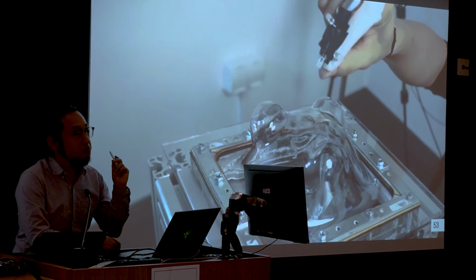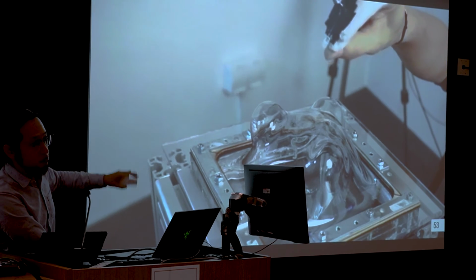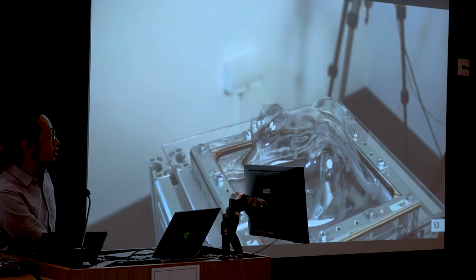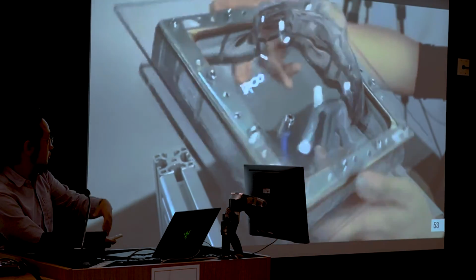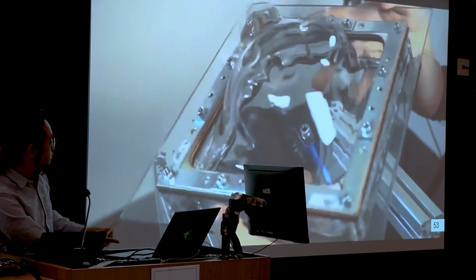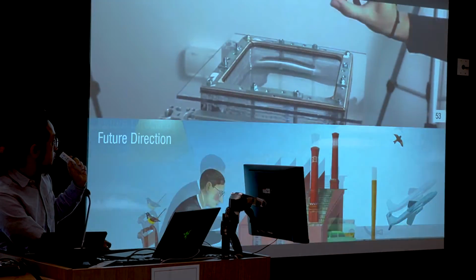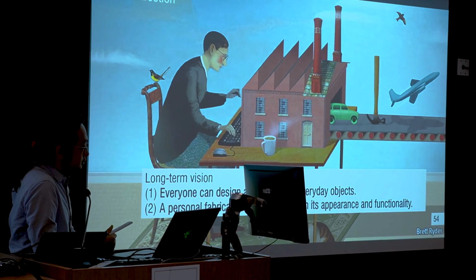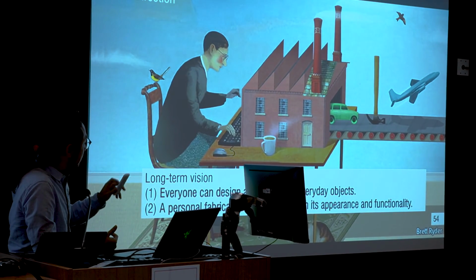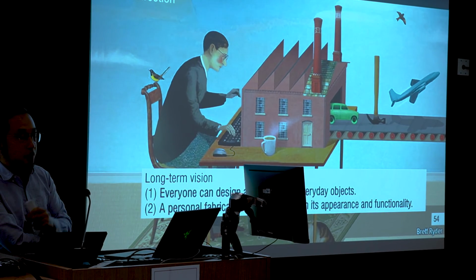Alright, so this is still at a very early stage, but you can see all the examples I showed today are quite different from the traditional CAD design tools to design the screen and then models. This is a way of editing the models with the support of the digital tools. Alright, so that's the last piece of work that I'd like to show. And again, this is the long ambition we're trying to push here.